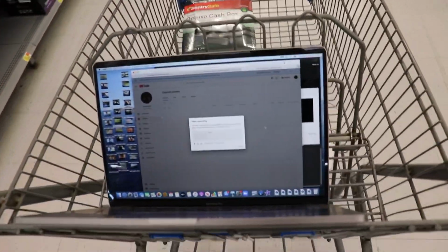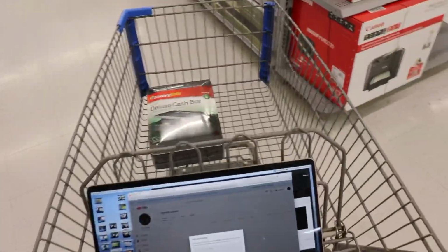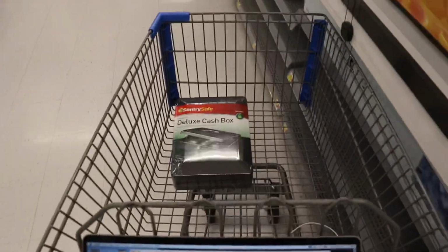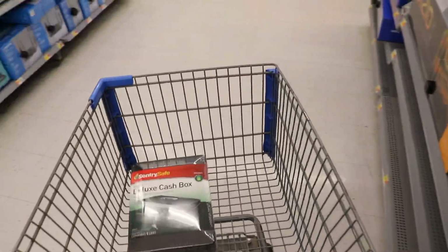So the video is uploading. This cart's got hella reverse stagger. It wants to pull the frickin' right so bad. The stagger in this thing is insane. So you already know, when I'm in Walmart, just like yesterday, I had to go look at the die-cast. Oh, we just dropped one.